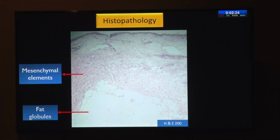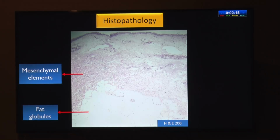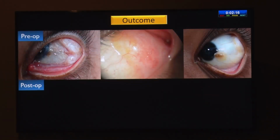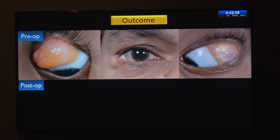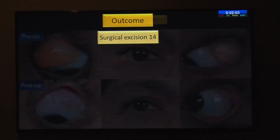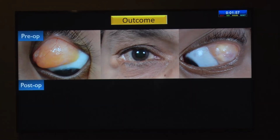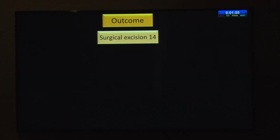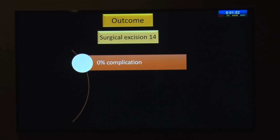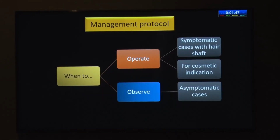Histopathology revealed typical features of choristoma, including mesenchymal elements and fat globules. These are the 3-month post-op outcomes of the patients with excellent cosmetic and functional outcomes. There was 0% complication rate, 0% recurrence rate, and good cosmesis in almost all cases.